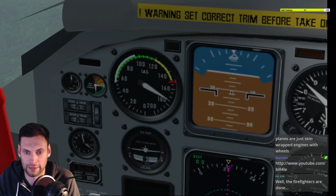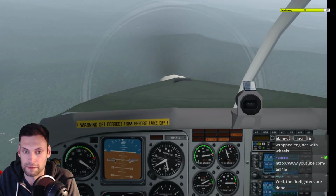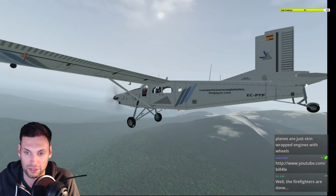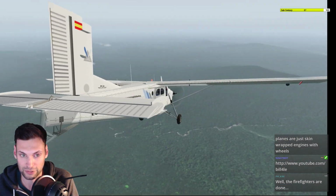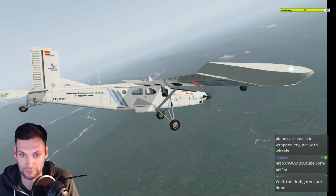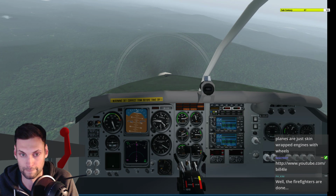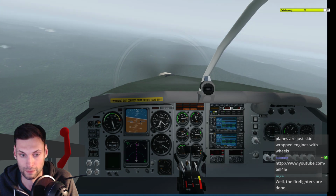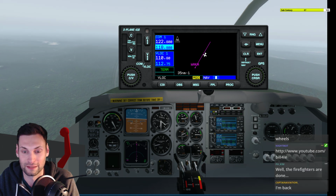So what's the red line on this thing? That's just a suggestion. This is a swift looking bird. Look at that thing. Dude, that vertical stabilizer would come clean off at this speed. Good lord. There's 200. That's our ground speed. A lot.